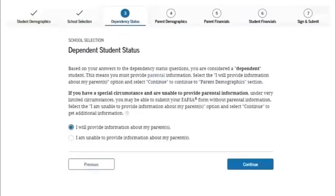The dependency status section, where the student will be asked to consider a list of questions which will determine whether he is dependent or independent for FAFSA purposes. And I'm going to go over those 10 questions in just a moment. You'll be asked to report the number of dependents living in the student's household and his parents' education completion level, so that the college can determine whether this student is a first-generation college student.